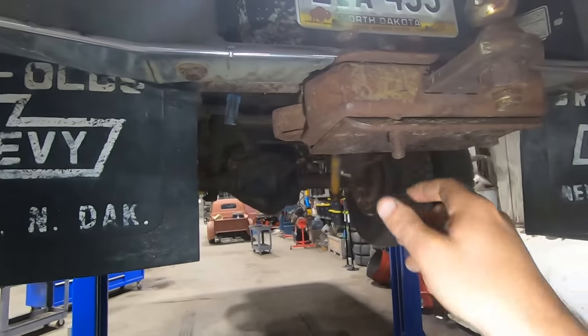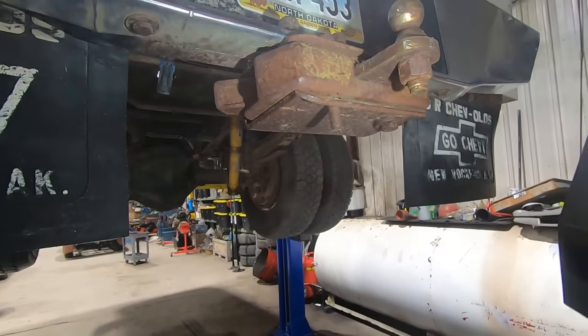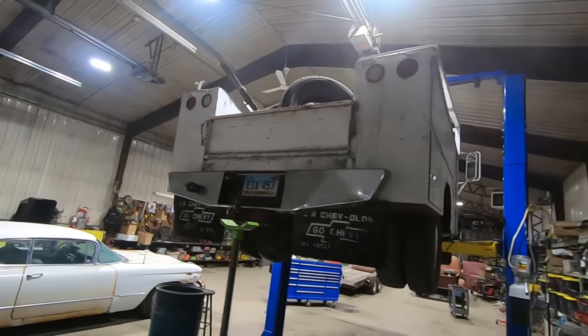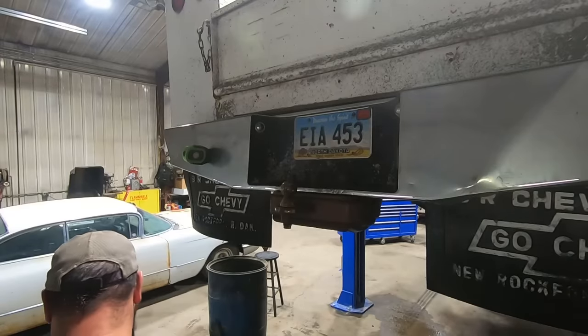Oh, and then you take this pin out. Well, now we need to know. We need to know what this hitch does. Oh man, hopefully that sign up there didn't get too close to the top of the hoist. Oh, we're good. We're golden.